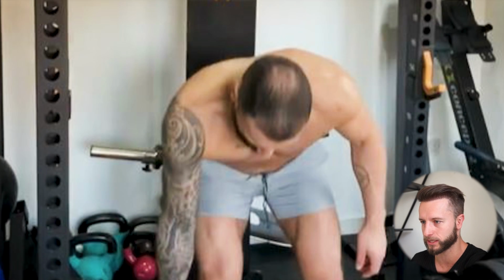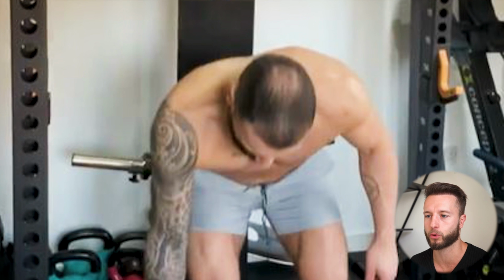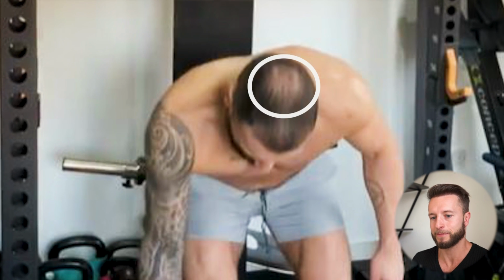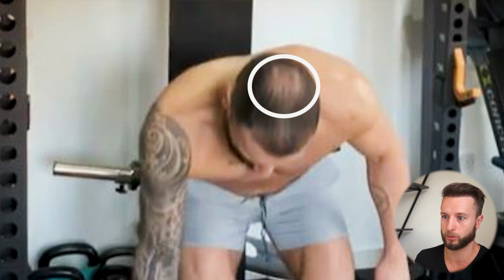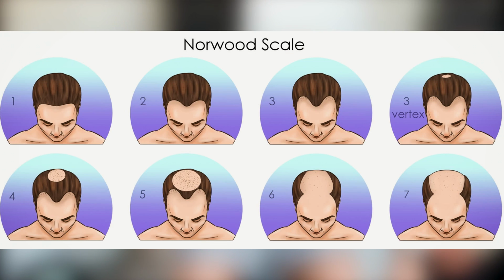Let's not forget he also has some diffuse thinning on the mid scalp, especially when he gets sweaty and his hair gets wet. And he also has quite a bit of hair loss on the crown already that is uncovering. That would already signal to me, if I were in his case, that I can actually turn into a Norwood 5 in the near future if I'm not going to get on medication.